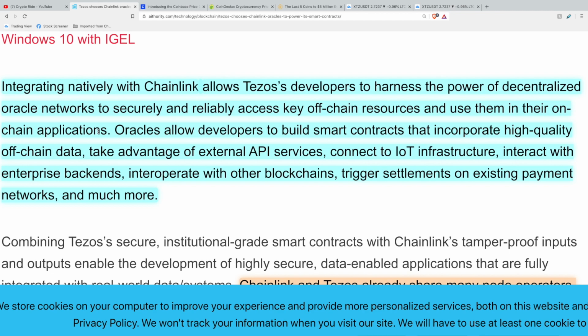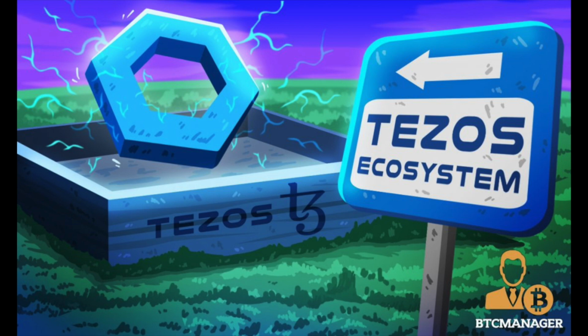So Oracles are middleware software. They give a blockchain the ability to access trustworthy information in a decentralized way outside of the chain. They could access all types of information. I'll go on. Oracles allow developers to build smart contracts that incorporate high-quality off-chain data. Like I said, take advantage of external API services, connect to IoT, that's Internet of Things infrastructure, interact with enterprise backends, interoperate with other blockchains, trigger settlements on existing payment networks, and much more. So again, Chainlink gives Tezos, all their developers, access to trustworthy information in all types of different areas.